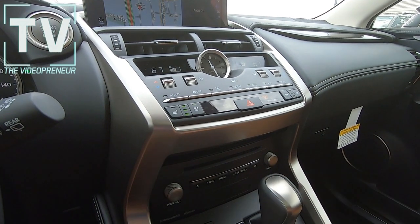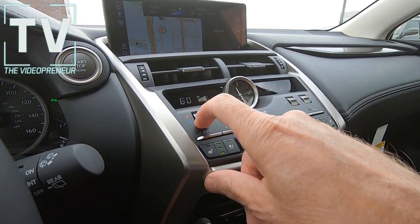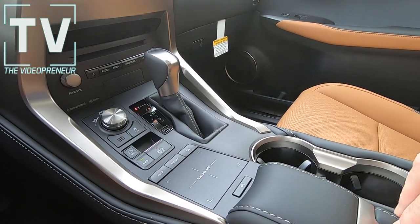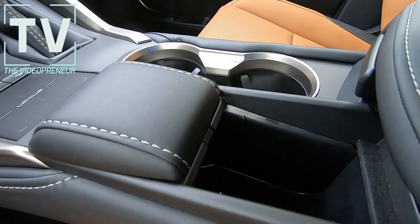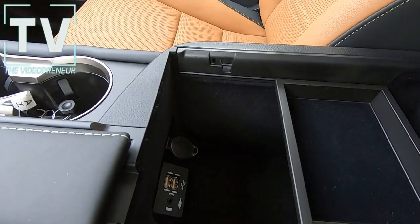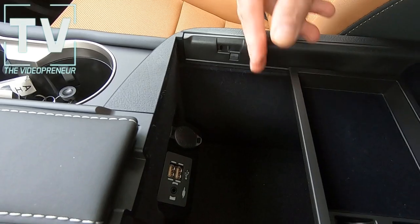Here's the power heated seats as well as vented seats. On a hot day, the vented seats are really, really nice. There's a great look at the dual zone climate control. Proximity keyless entry. There's the touchpad. Little cubby there for additional storage, as well as the center console, with a nice little tray there. And in addition to that, we have additional power outlets in the center console. Electronic parking brake.